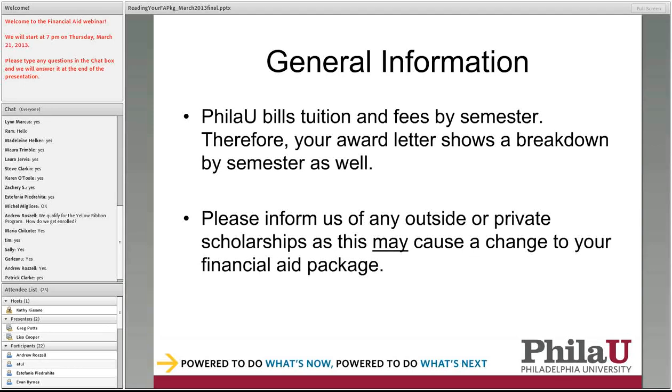When you receive a bill from Philadelphia University, you will receive it for the semester. We will bill half of the annual rate, which we'll talk about a little later, for the fall semester, and then half of the annual rate for the spring semester. Because of that, your financial aid is listed on your award letter by the semester, but you'll also see a total amount for the year. But as your aid gets applied, it is semester-based.